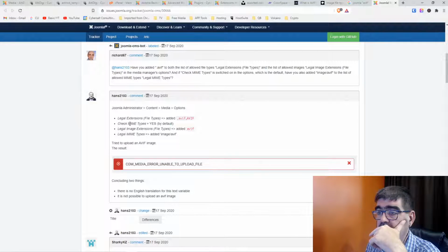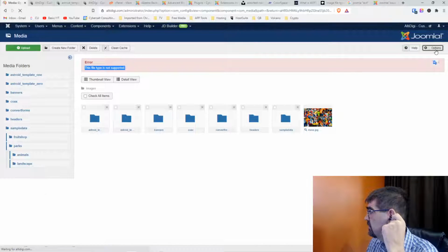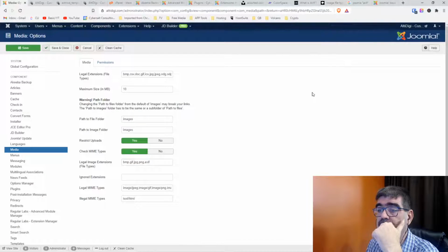And okay, so this is for making it work in Joomla 4. Legal extensions, check MIME types, yes. Legal. That's all right. So let's see it. If we do this and go to options, you get the same message in JCE.